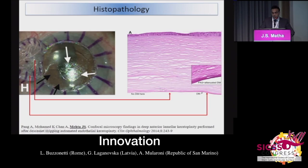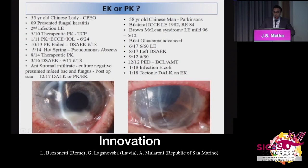This is what I've sent to the histology, to the microscopy, and what you can see is in the area in the middle over here where the stripping has occurred, there's no Descemet's membrane, but in the area in the periphery, consistently every time I perform the surgery, you can actually split the Descemet's into two. So the adhesion between the Descemet's and stroma is stronger than the adhesion between the two layers of the Descemet's membrane. So you can do much more complicated cases.